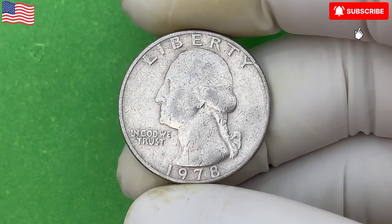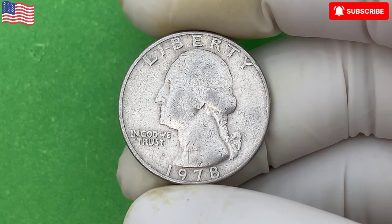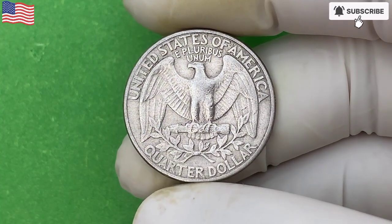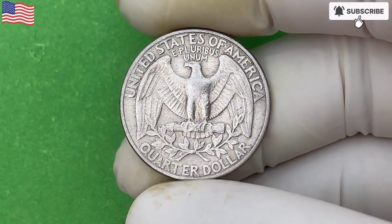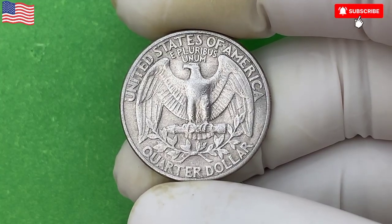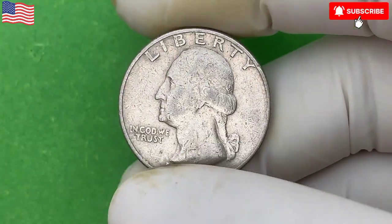At first glance, the 1978 quarter doesn't seem all that special. But here's the thing, within this year's production, a small number of these coins left the mint with significant and rare minting errors that make them highly desirable today. So what kind of errors are we talking about?